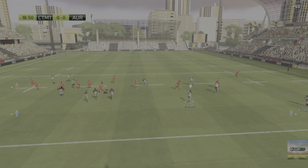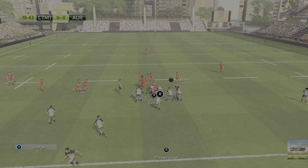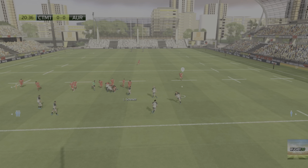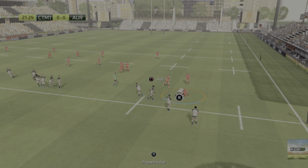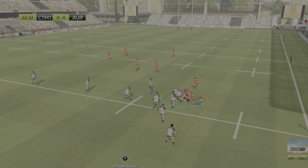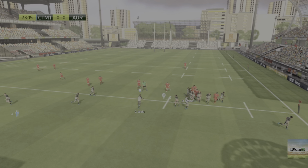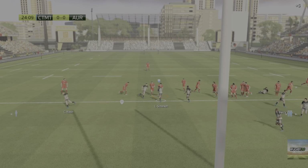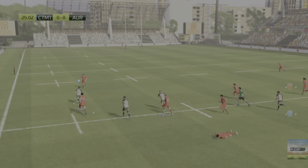Pass. And a ruck is formed. They keep the ball. It's a ruck for Aurillac. Oh, they've lost the ball there. A poor pass by Lagarde. The pass out of contact for Brown. Oh, that was well played out wide.